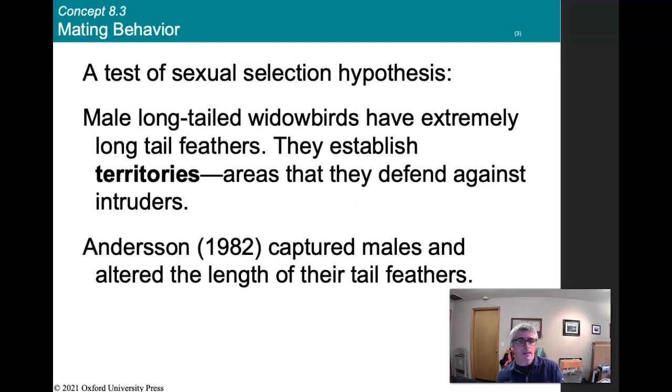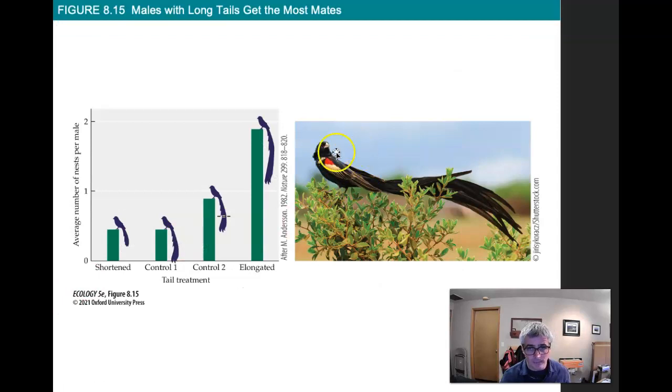So, a test of the sexual selection hypothesis. This is the bird example. Male long-tailed widow birds have extremely long tail feathers, and they establish territories that they defend against other intruders. It's kind of a cruel study, but they captured a bunch of these males and altered their tail feathers to see what would happen. And so here's a picture of this bird with these really ornate long tail feathers. I mean, look at the size of the bird versus the tail.